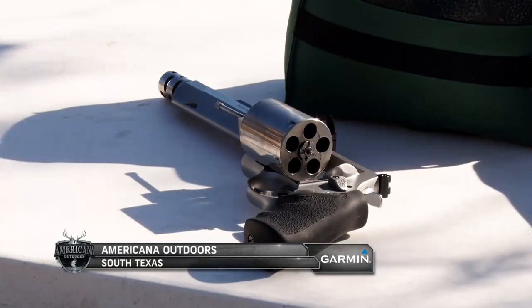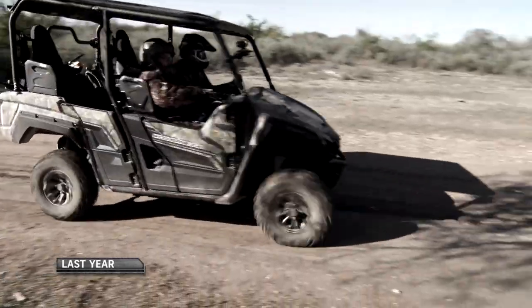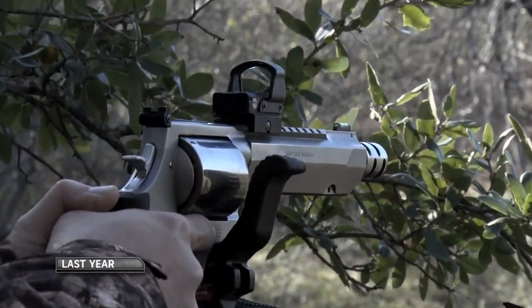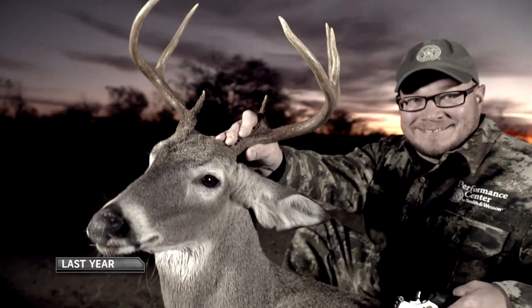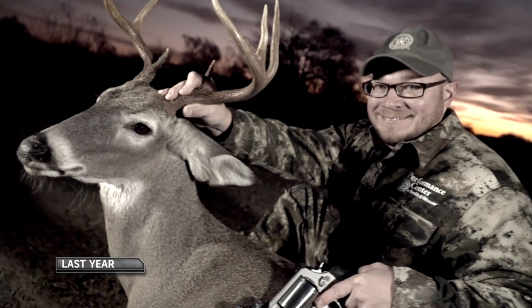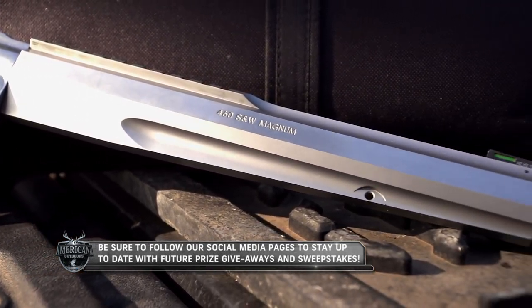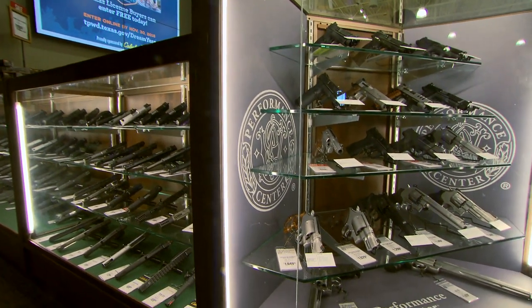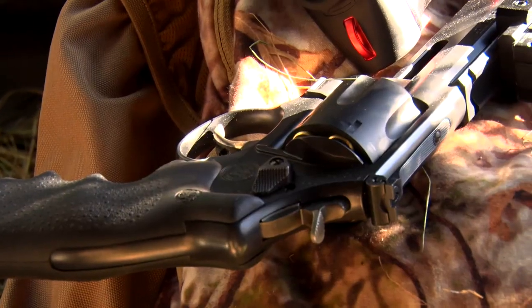Well, last year, Tony Mealy and Wade had the idea to start a Facebook contest to win a Texas whitetail hunt as a way to give back to and connect with the loyal Smith & Wesson Performance Center customers. Along with the exciting opportunity to take part in a once-in-a-lifetime hunt, the contest winner also receives their very own Performance Center 460 XVR. Let's hear Tony's thoughts on just what makes Performance Center firearms stand out from standard handguns.